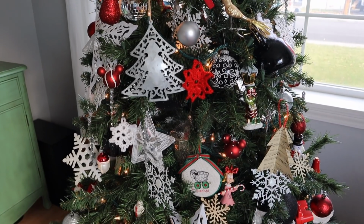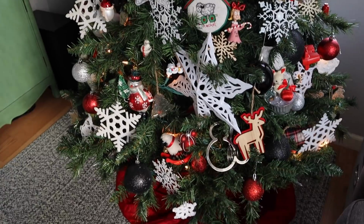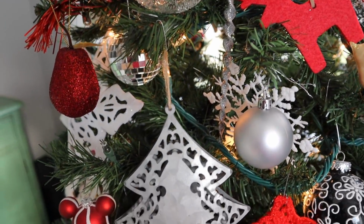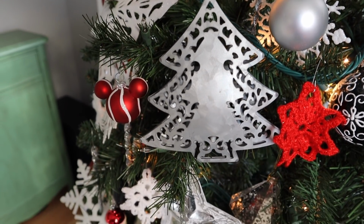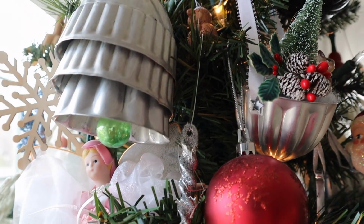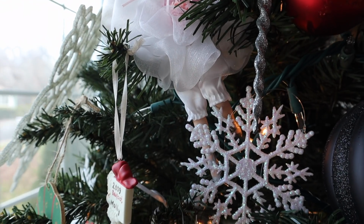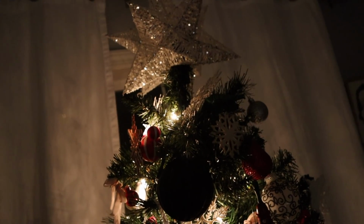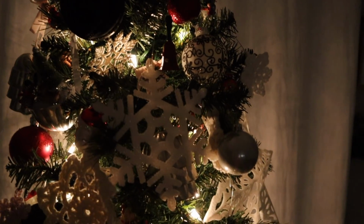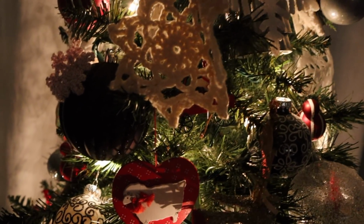I love mixing in those meaningful ornaments from my childhood, my kids' childhood, my husband's childhood, and then those ornaments that we've picked up to mark wonderful occasions in our lives, whether that was our first house or a trip to Disneyland. I just love the nostalgia and the memories when you pull out an ornament and it brings back those glorious memories. You'll also recognize I have a lot of DIY ornaments and things that we've picked up secondhand that are vintage. I love them.